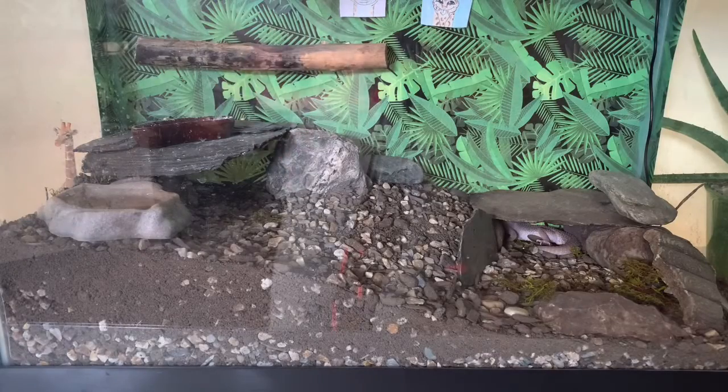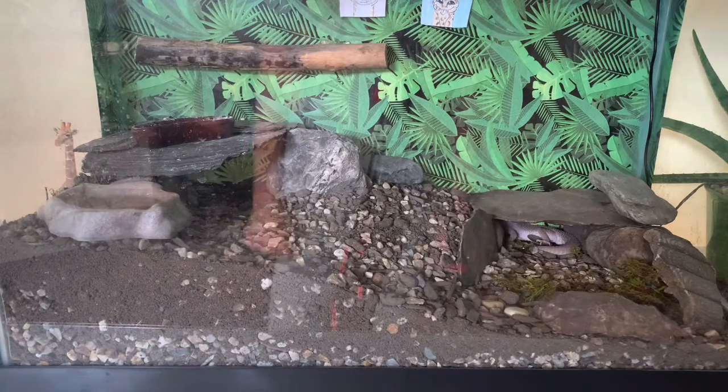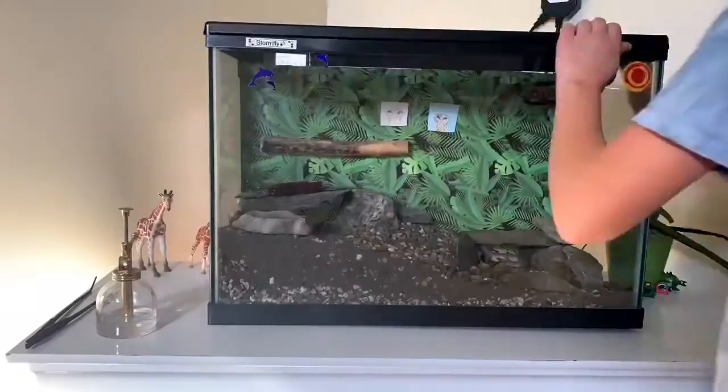So now I'm just going to take all Stormfly's stuff out, clean it off, because he likes to poop on that slate up there. And then I will move the soil over and probably add some because there will not be enough in here to go into there. So that is what I'm gonna do.